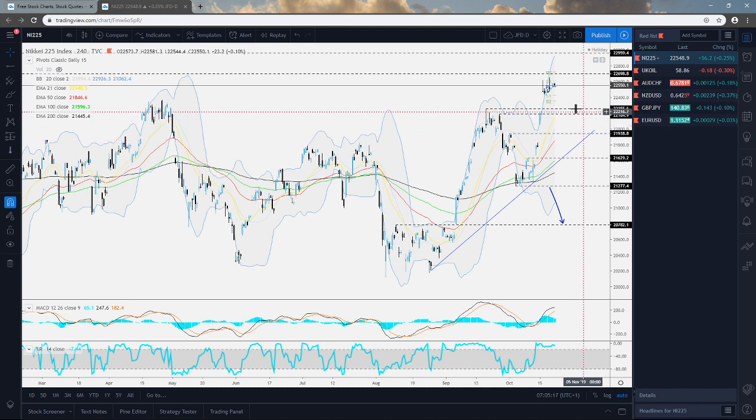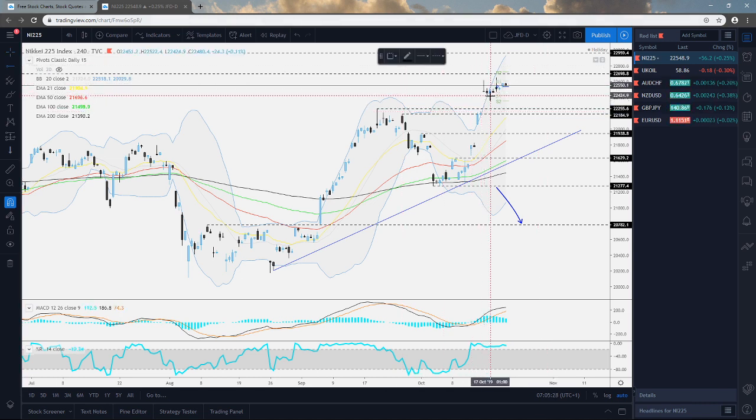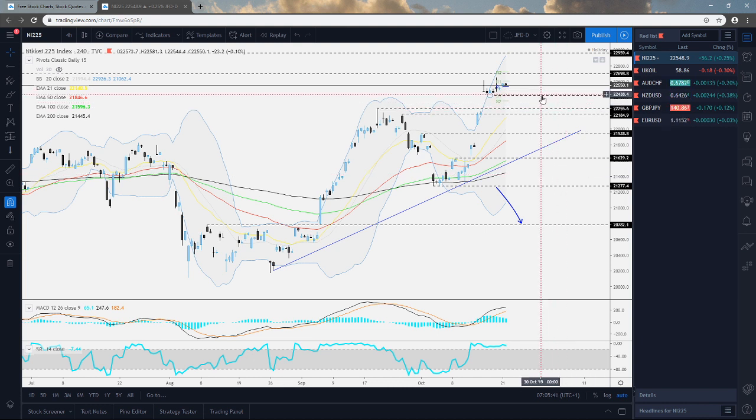below the 22,255 zone right here, and this way we could get a little bit more comfortable with the downside. In a way, we could start already considering lower levels if we see a drop below the 22,425 zone, which marks the low of the 17th of October. And this way, we will slowly aim for these levels here, for this level though that I've just mentioned, the 22,255. But if that fails to hold, then further declines are possible.